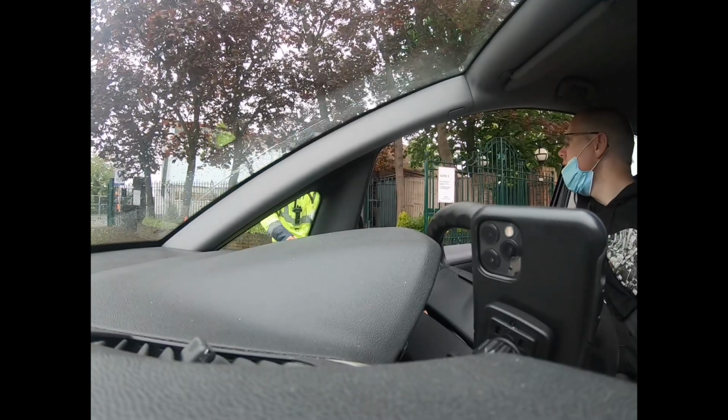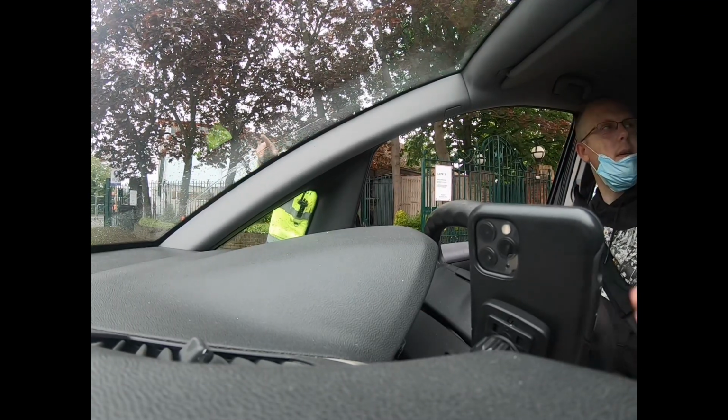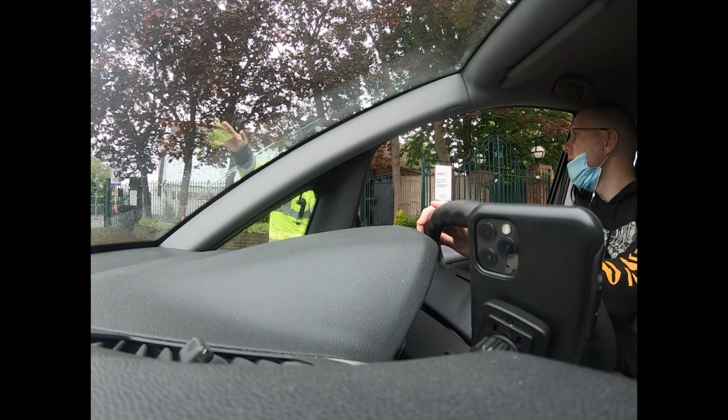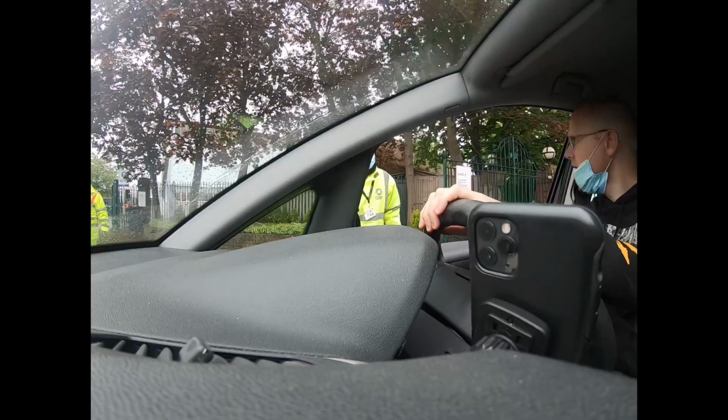Morning. You're an organiser or are you running? I'm running. Okay, let's follow that car. Yeah. With a disabled barrier at the front, and then beyond it, you can park anywhere you want. Great. Okay, thank you. Thanks for your help.